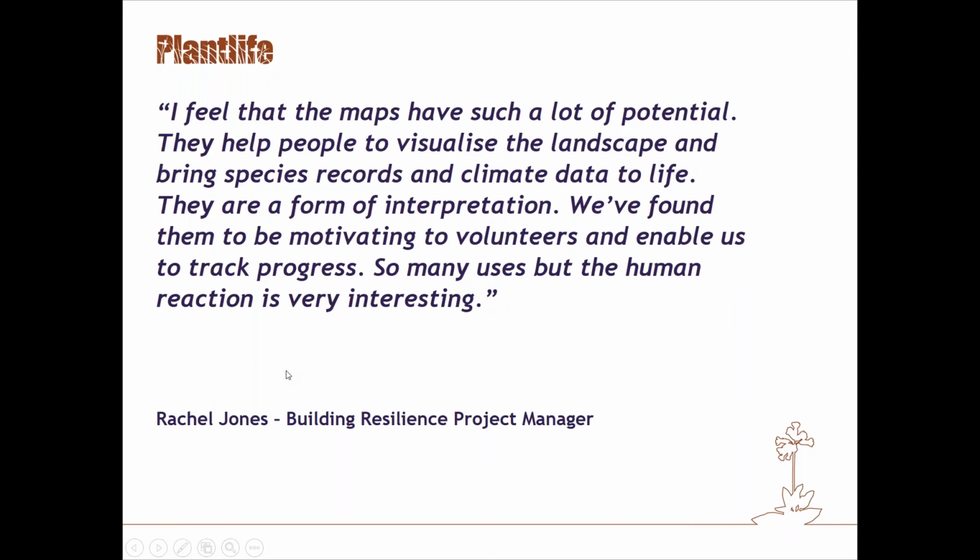And so my final slide then is a quote from the Building Resilience Project Manager. And I thought it was an excellent quote, so I thought I'd steal it. And it says, "I feel that the maps have such a lot of potential. They help people to visualize the landscape and bring species records and climate data to life. They are a form of interpretation. We found them to be motivating to volunteers and enable us to track progress. So many uses, but the human reaction is very interesting."